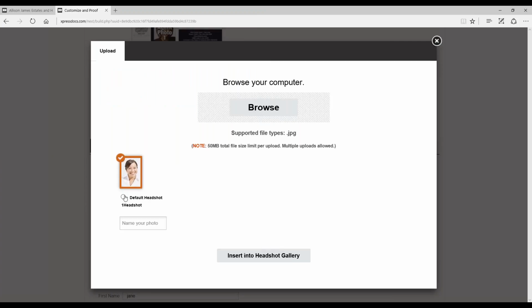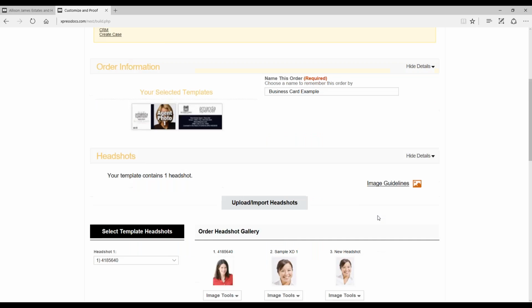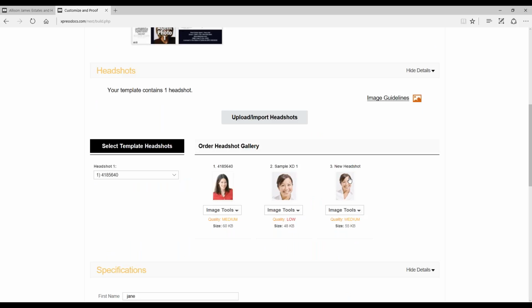If you want to make it your default headshot, meaning let's say you have multiple headshots and you want this one to be the one that's automatically selected, you can just select the default headshot option here. You can also name it whatever you want. So if this is a new headshot, you can name it that. Then click Insert into Headshot Gallery. And now, after it's refreshed, you'll see there's my new headshot that's saved in my gallery here.